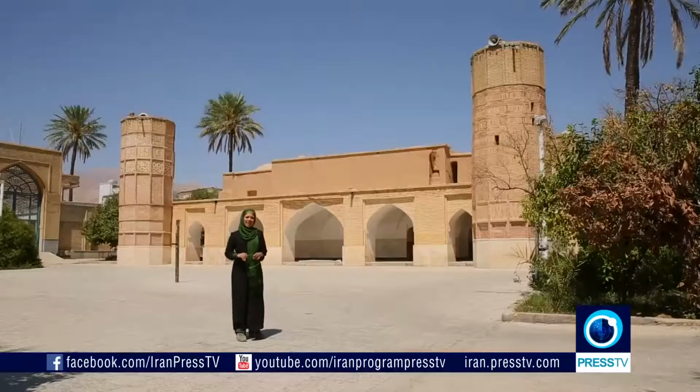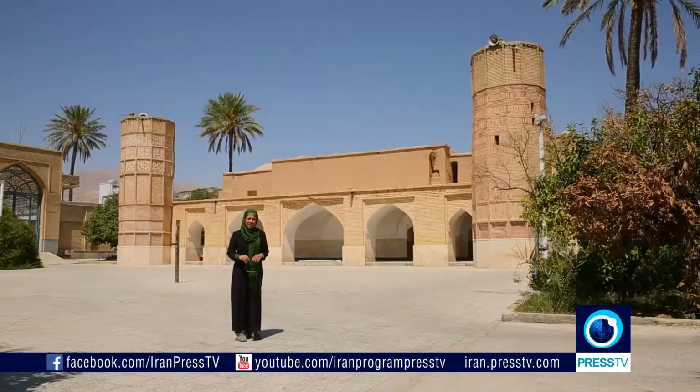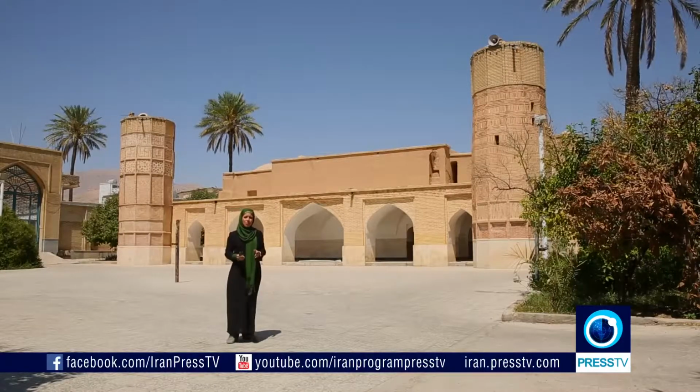One of the oldest landmarks in the city of Darab is its Grand Mosque, which dates back to the Seljuk period. That's about 1,000 years ago. As you can see, it has a very simple architecture. It has 4 minarets, and unlike most of the mosques in the world, it doesn't have a dome.